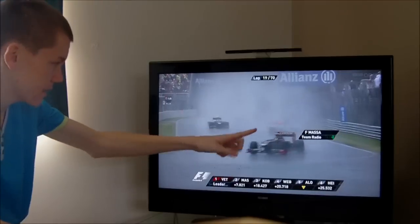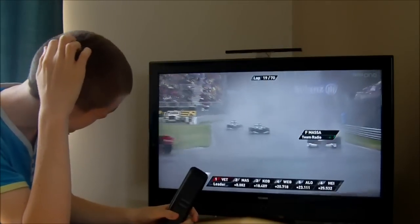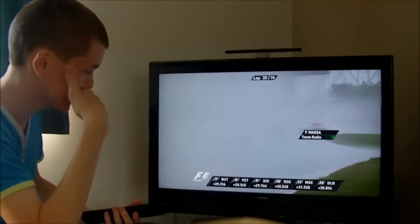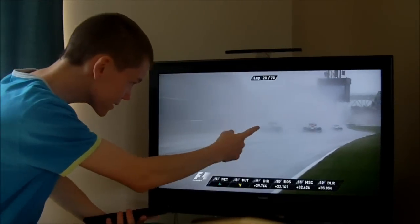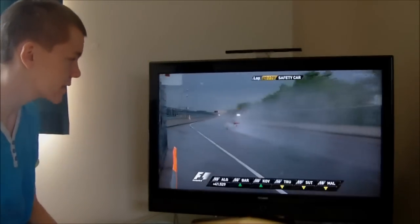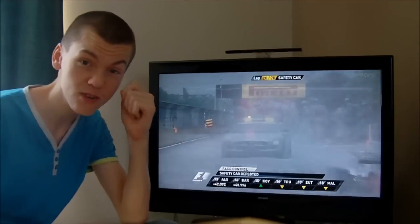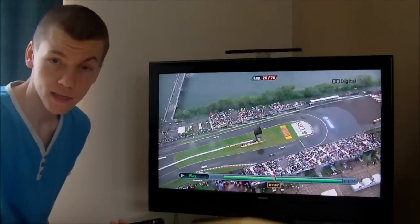Okay, here's a replay of what happened to Heidfeld and Kobayashi as they're really close together here, coming through the first chicane, and then they just touch. I just don't know how Heidfeld was able to get that close, and Heidfeld loses control and his front wing comes off and goes underneath the car and he rams into the barrier and he's got no control. He's just a passenger here as his car's sliding through, and he just bumps into the back of him.